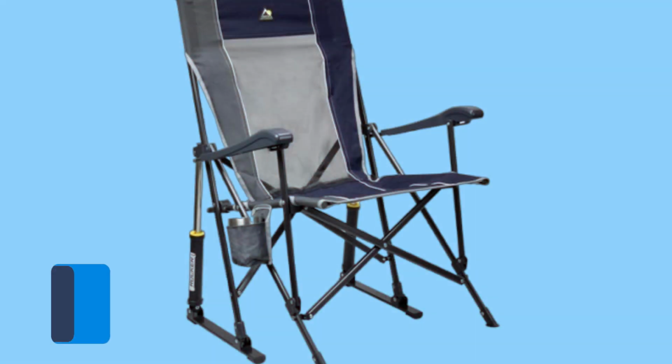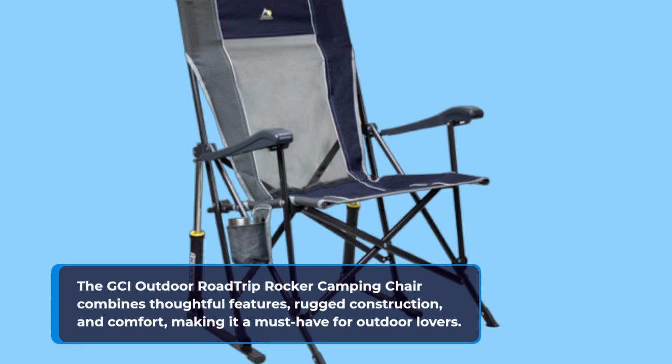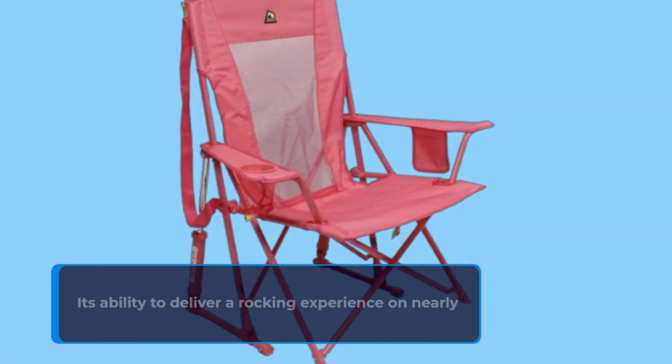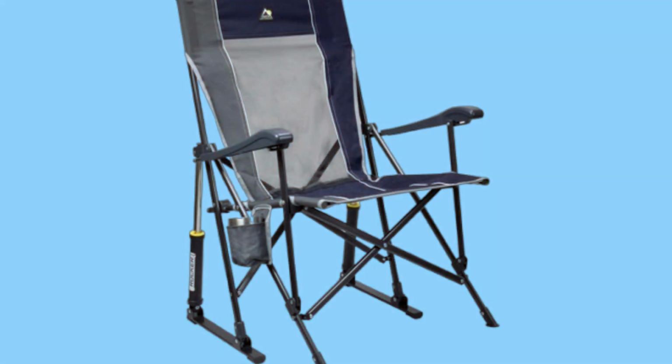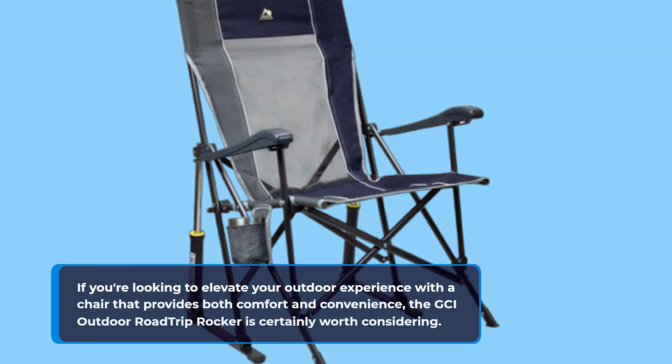The GCI Outdoor Road Trip Rocker Camping Chair combines thoughtful features, rugged construction, and comfort, making it a must-have for outdoor lovers. Its ability to deliver a rocking experience on nearly any surface, its practical design, and its comfort make it stand out in the world of camping chairs. If you're looking to elevate your outdoor experience with a chair that provides both comfort and convenience, the GCI Outdoor Road Trip Rocker is certainly worth considering.